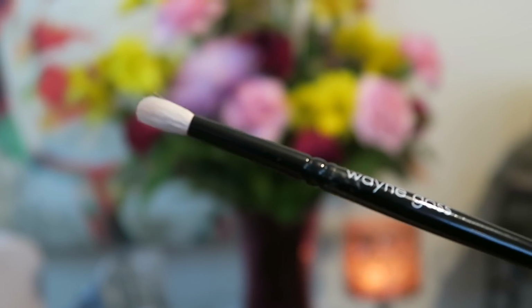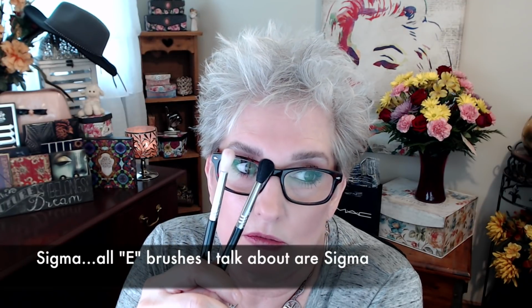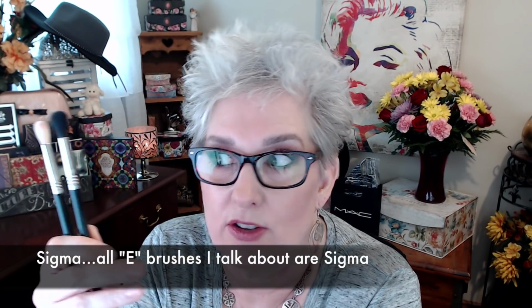The Wayne Goss number 20. If you guys have small eyes and you really want to work your crease, this is such a divine brush. Look at it, okay? It is so wonderful. I can't highly recommend this enough. It does come in the Wayne Goss set, which I'll show you in a little bit, but it's the number 20. You can purchase it on its own, and it's my favorite brush of the Wayne Goss brushes. And truth be told, I reach for these the most. I do. And as with all brushes that I dearly, dearly love, I have multiples of them because I reach for them all the time.